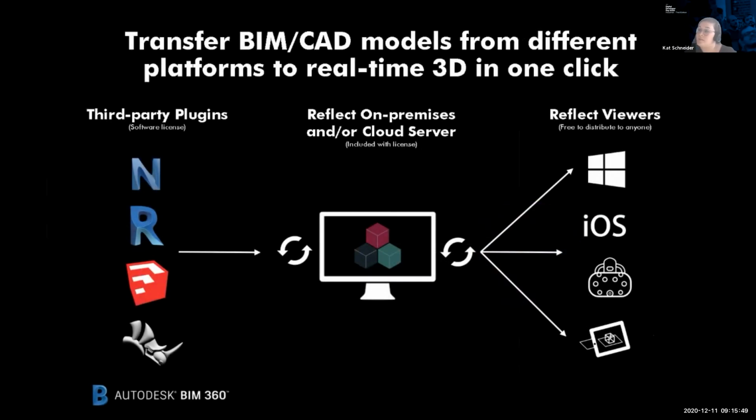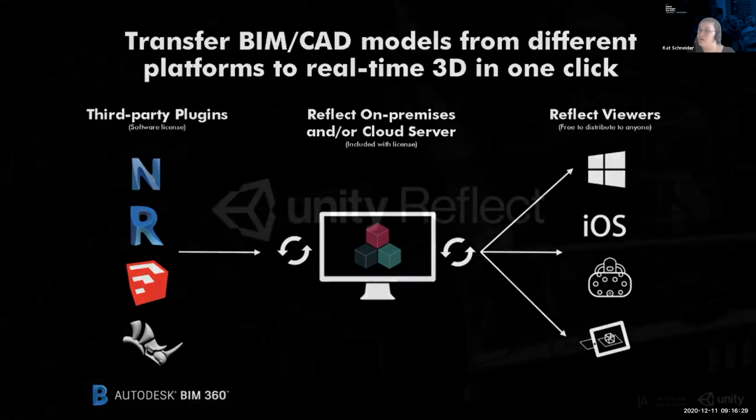And so the way this is done leveraging Reflect is that we're able to use Reflect as sort of the great equalizer of these many AEC-centric software platforms. So right now, you can port over Navisworks, Revit files, SketchUp, Rhino, and there's even a BIM 360 integration as well. That content gets handed off either locally or to a cloud server where it can then be distributed out to Reflect viewers. So those can show up on PC, iOS, HTC Vive, and they also have an AR component, both with trackers and also trackerless, which is new.